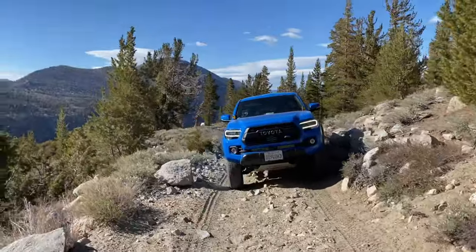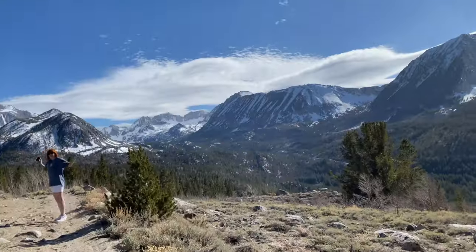Look at that truck, that color. No one's here.